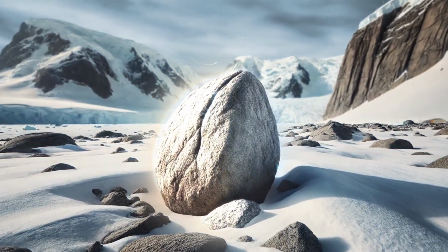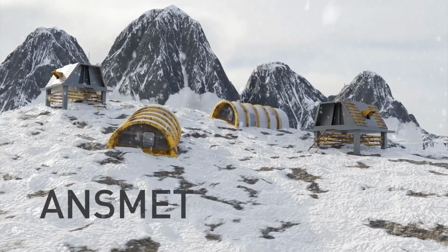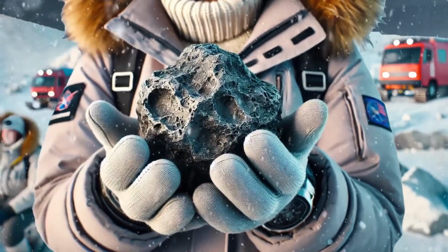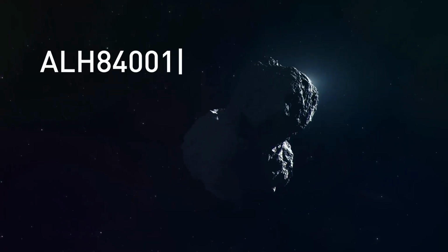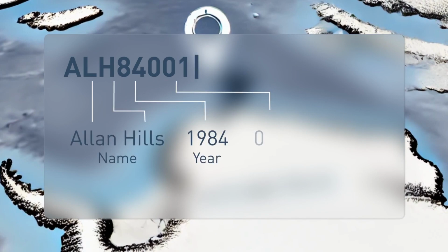So let's find out the details. Researcher Roberta Score, who worked on the ANSMET project, which stands for Antarctic Search for Meteorites of the Denver Antarctic Program, found this meteorite in 1984. If you want to decipher the name of the space traveler, I can help you. It comes from the place where the scientists spotted it, the Allen Hills of Antarctica, hence ALH. And then we've got the year of the discovery and the number of the sample.